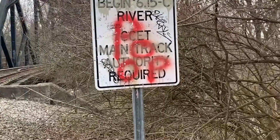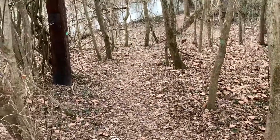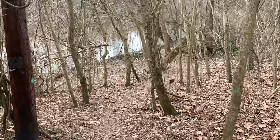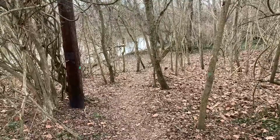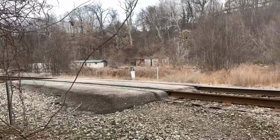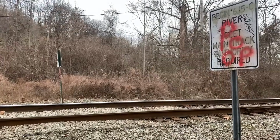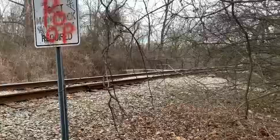Somebody's done something to that. I don't know what that says. Anyways, here's the trail. And it goes down by the river. Goes in a couple different spots. I can't believe I walked all the way down here and it's only 32 degrees. Sure would love to catch the train here.